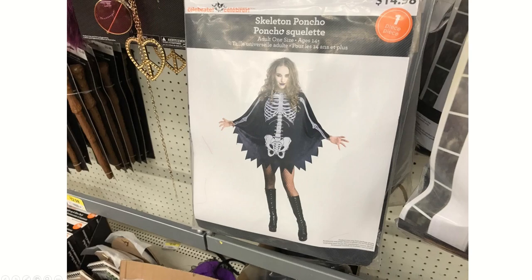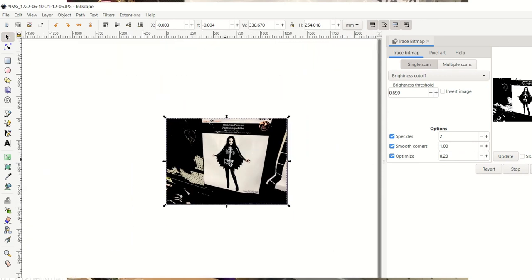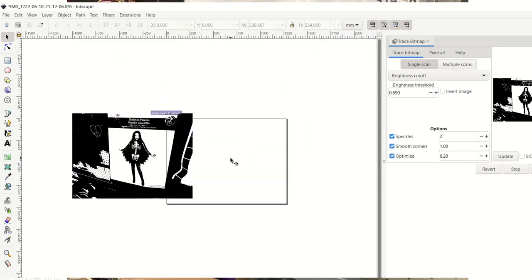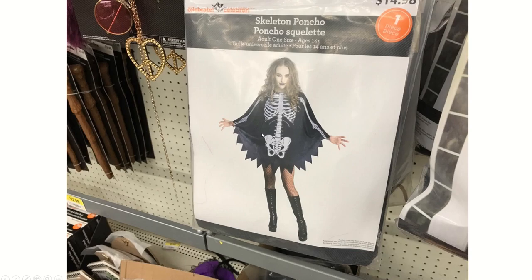Here's another one I really like, skeleton poncho. So you could take this person, run it through the vectorizing tool. That gives you the outline, the silhouette, and then from there you could update the face, you could update the actual skeleton body as needed.